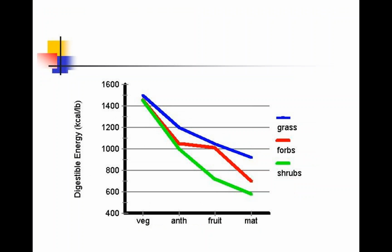That's crude protein. As we know, in the wintertime and the fall periods, protein in stands is a bit of an issue, as it's usually the ingredient that is missing in the nutritional package. But if we look at digestible energy, we actually see a flip of what we had in the previous slide, where our grasses are maintaining digestible energy availability better than our shrubs. And again, our forbs, such as the legumes, are in that middle ground.